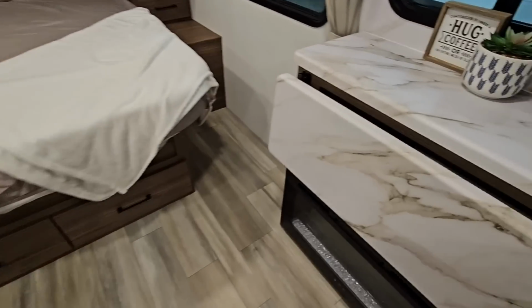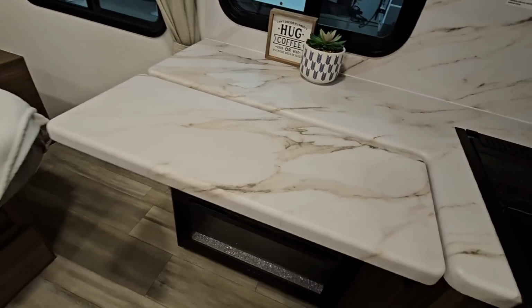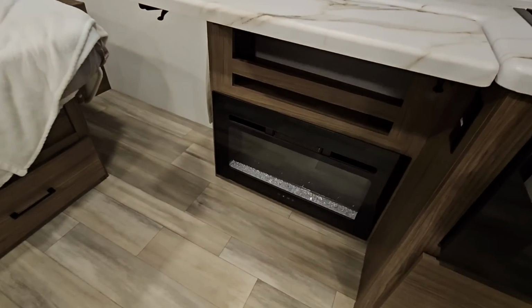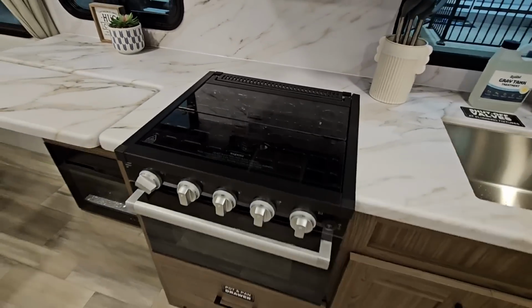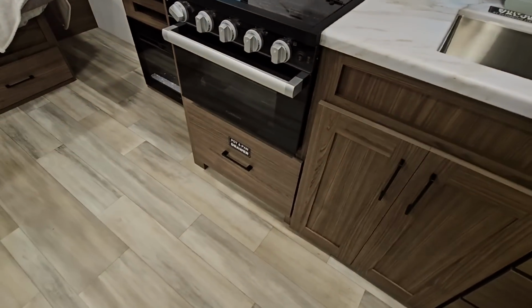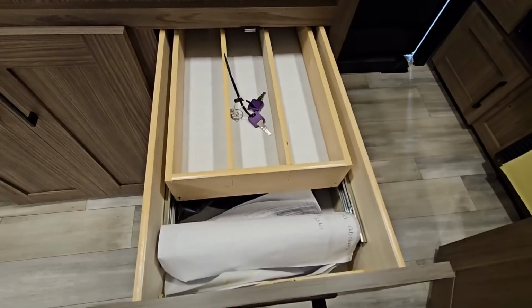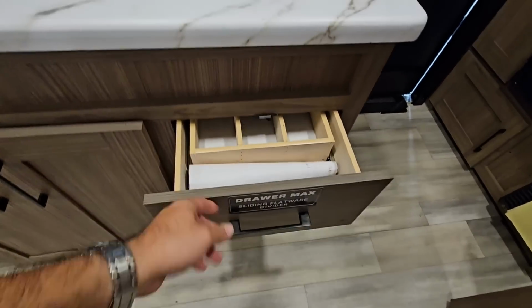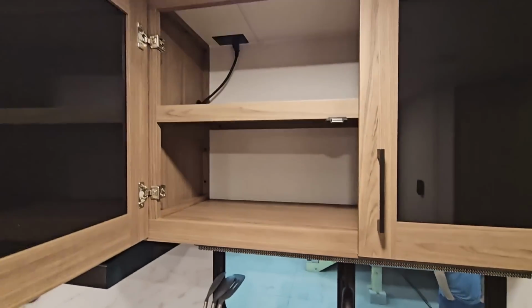Over here, this is an interesting way of putting a shelf in place. That is awesome. You got your panoramic fireplace, very small one, but it's really nice to see inside of here. Plus you have your 3-burner cooktop with oven below. You have a pot and pan drawer below there. You also have nice sliding drawers with a cool divider in here also. You have your cabinets up top here.